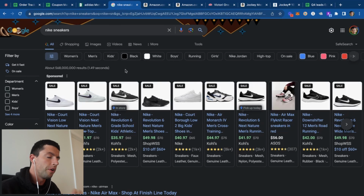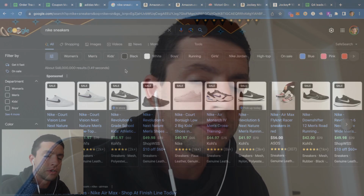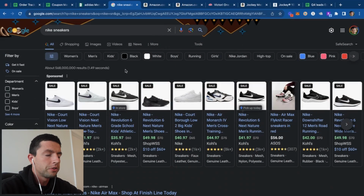Number three is the burner email method for finding when sales are going on. With Black Friday, Cyber Monday, and just December overall coming up, it's incredibly important to know when different websites have sales going on, and luckily it's completely free to do that. As you're doing product research, it's really helpful to just create a random burner Gmail address, and then each time you see a new website carrying name brand products, you would create an account on that website.